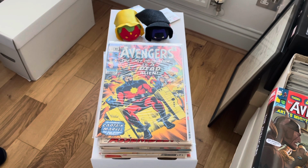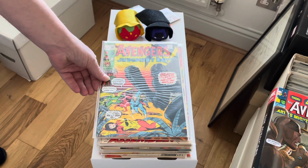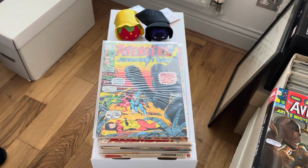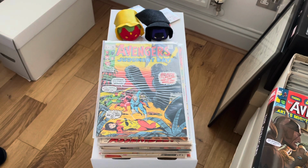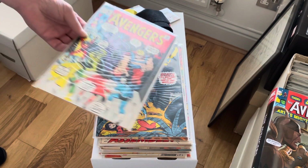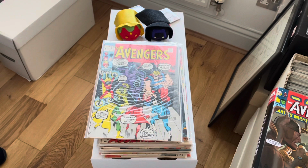Looks like the Wasp is down again. Quicksilver pushes his sister aside and rushes to her aid. Oh dear. So this is Avengers: the Judgment Day. Yeah. What's happening here? Goliath looks like he's facing off against some of the Avengers again. And then in issue 92, which someone's drawn all over.